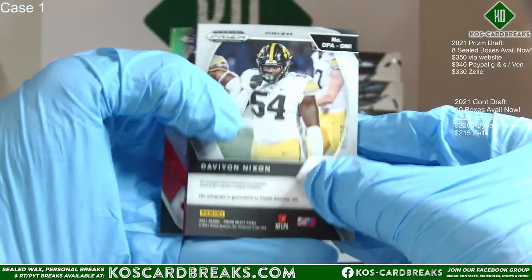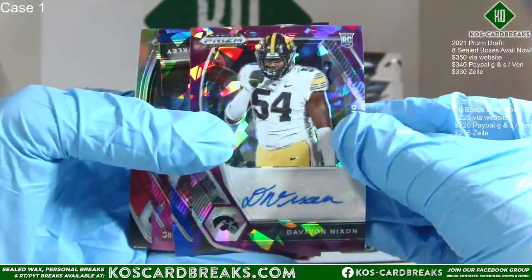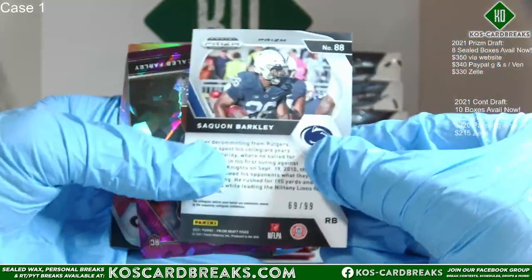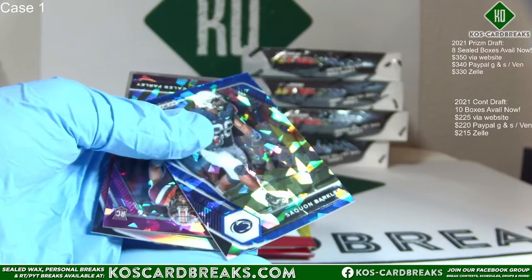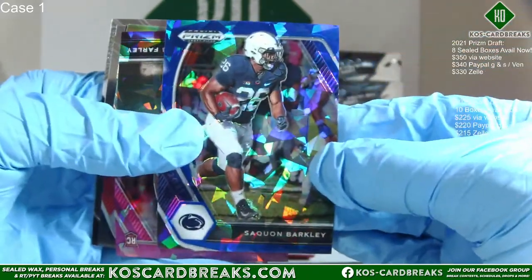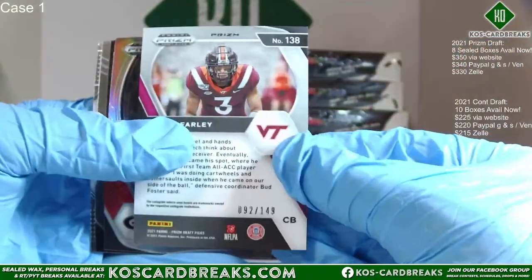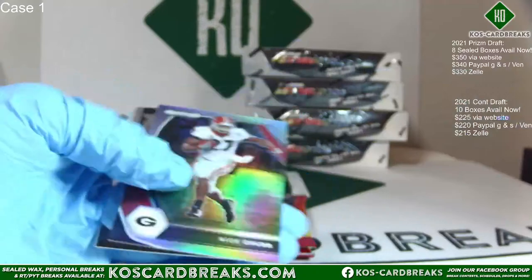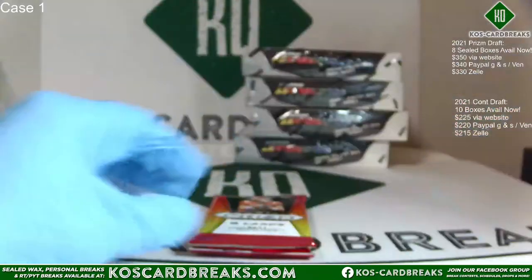Davion Nixon, another purple ice auto, 65 of 99. Davion Nixon and Saquon Barkley, 69 of 99. Is that the same number? No, 65 and 69 is just weird. 69 of 99 for Saquon Barkley, blue ice. Caleb Farley, purple ice, 92 of 149. So many cool numbered chrome cards in this product. Nick Chubb, silver. Greg Rousseau and Rondell Moore.